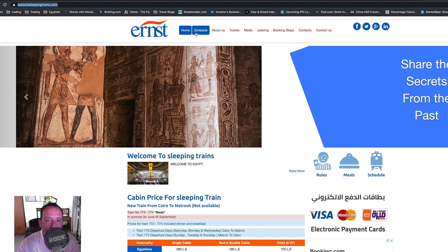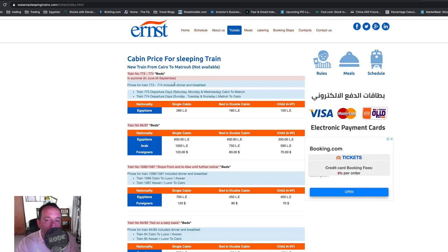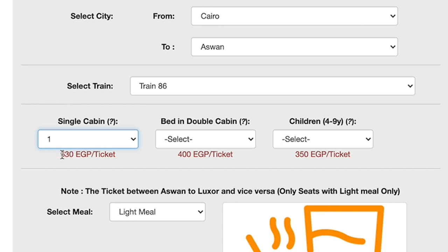This is the homepage. We can click on schedule and tickets. Here you will see the different cabin types available and the prices. A single full cabin for 600 Egyptian pounds, around €30. Bed in double cabin, 400 Egyptian pounds. And if you have children, 350 Egyptian pounds more.